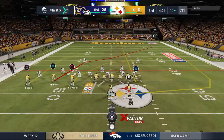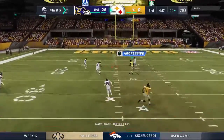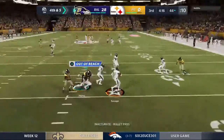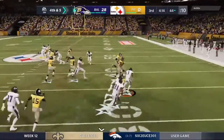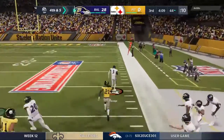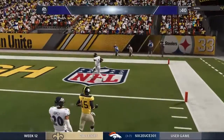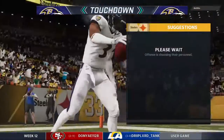Check that. We got Mike 52 right here. They'll drop to throw. Into double coverage, and it's intercepted. Picked off by Darnell Savage. And he's into the clear. The 20. And he will score. Touchdown, Baltimore.